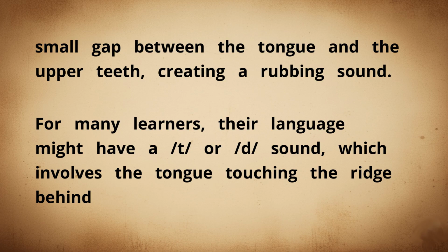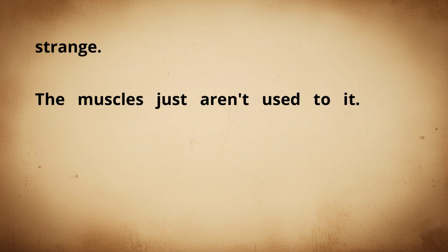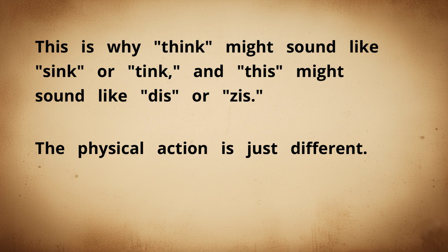For many learners, their language might have a /t/ or /d/ sound, which involves the tongue touching the ridge behind the teeth and stopping the air completely. The idea of putting the tongue between the teeth and letting air flow through is completely new and can feel strange. The muscles just aren't used to it. This is why think might sound like sink or tink, and this might sound like dis or zis. The physical action is just different.